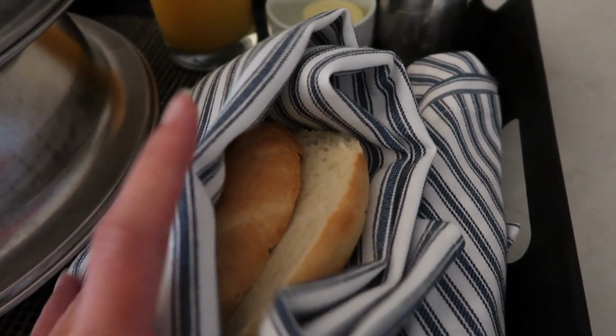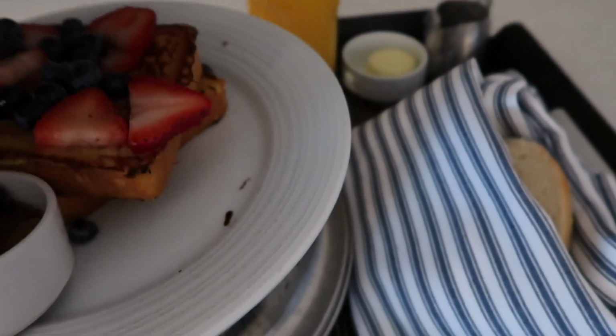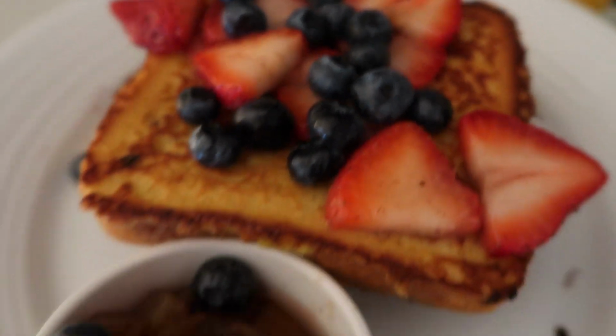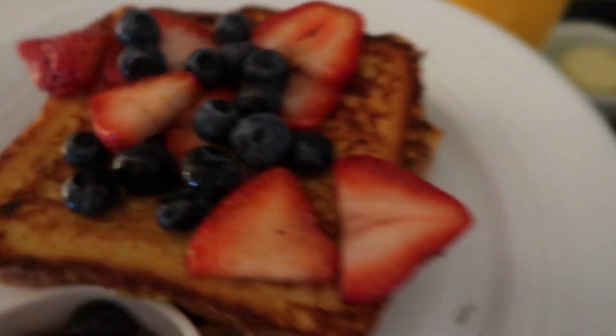Oh, this is warm, in a little napkin. This is for mine. And then we also have some syrup. What else do we have? Oh, cream cheese. So the top one, oh, yummy. This is Edwin's brioche French toast. We have some caramelized apples, and that smells delicious. And then this right here is going to be mine.